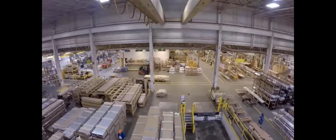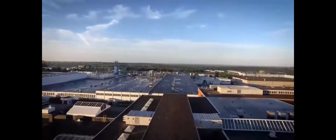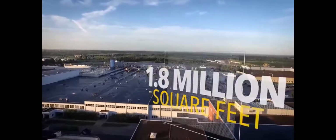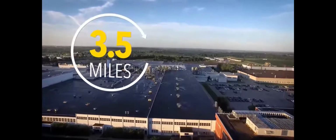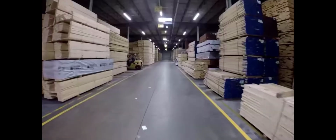Here's where it all happens. The manufacturing plant floor on the main campus. Total, it's about 1.8 million square feet. If you walk the whole thing, that would be 3.5 miles. This is just one of 11 manufacturing sites around the country.